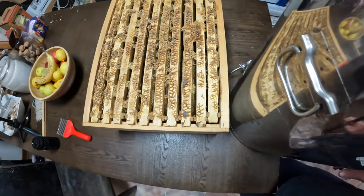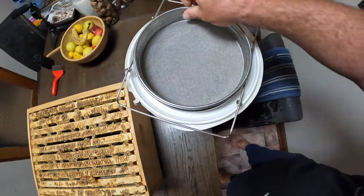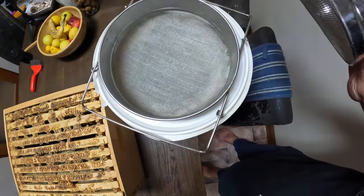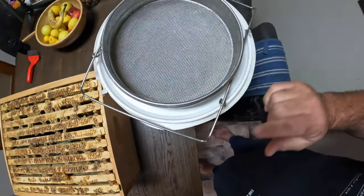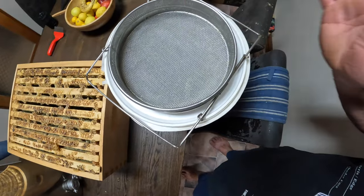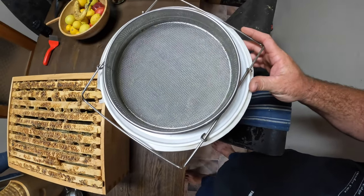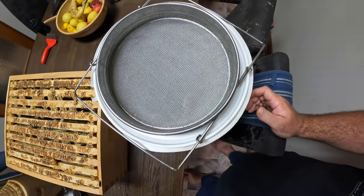And then from there, we will filter it out, and I'll show you as we go along. But this is the filter setup that we use. This is a coarse strainer, and it's this fine strainer that goes through there. And what we've done is just cut a bucket lid out so it fits nice and snug, so there's no contaminants or anything able to get in there. Just make sure that it's all nice and clean when it comes through, so we can have the best type of honey.